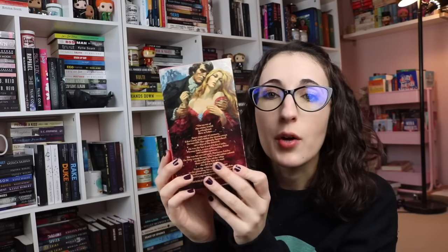Then I ended up getting this because Chelsea Upton from TikTok talked about Marilyn Harris, and I decided to get this other Eden, because it is just gorgeous. I'm pretty sure though this is a bodice ripper, so it's pretty dark, but it's so pretty. So I wanted this in my collection, and maybe I'll read it. I just love how it has red edges. That's really cool. And that's not from age, that's on purpose.